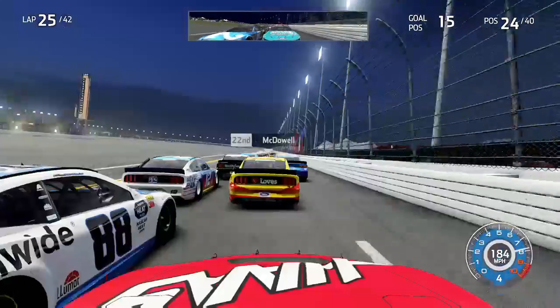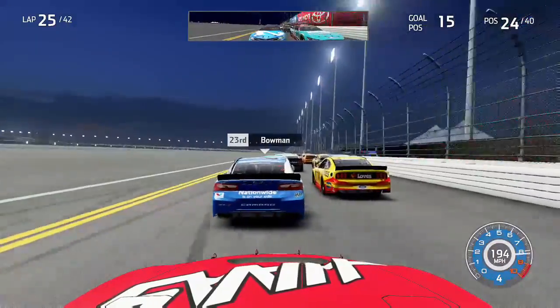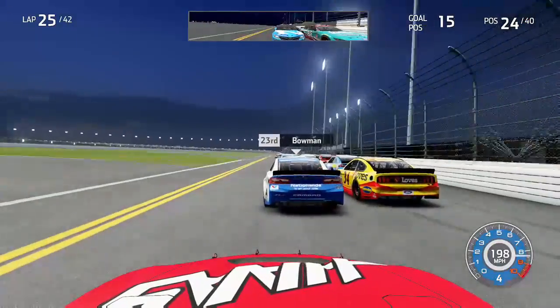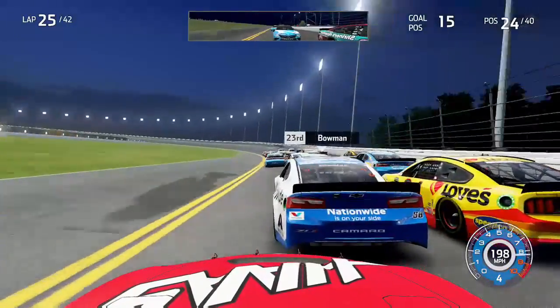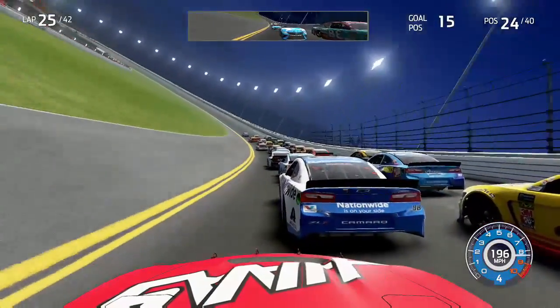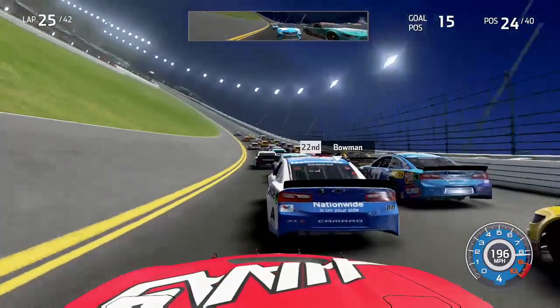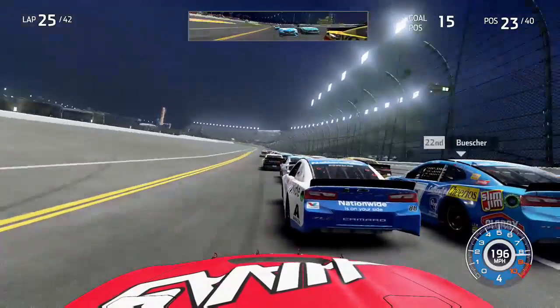Now we have the 88 on our inside, Alex Bowman, a chance to get to the inside as we cut off the 19 of Truex. Obviously, I have no problem cutting him off right now, as he's certainly not been a very nice driver to us in this season, as we head down towards turn 3, looking to the inside of the 34. Michael McDowell just using this inside line to my advantage, and hopefully if we just stay on this bottom line, eventually we will work our way forwards.